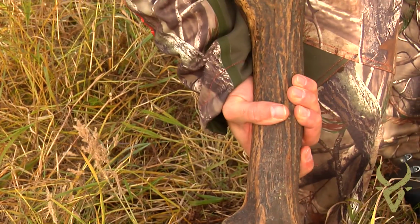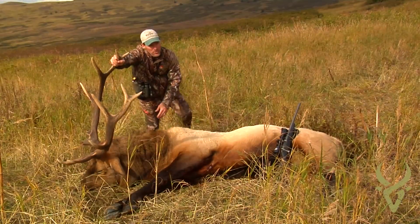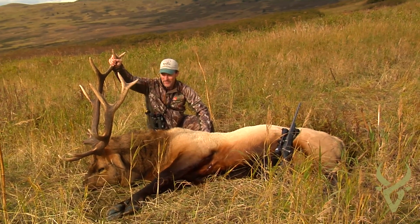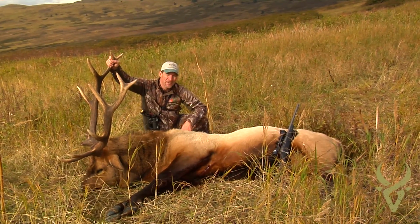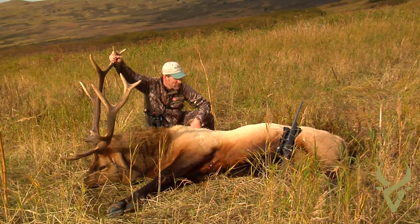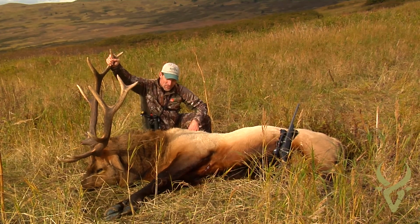Look at that. If I was watching that on TV, there's 2 things that I'd want to know. First one being, what kind of a bullet can tank a 1,300-pound animal like that? And that was a 180 grain Accubond out of a 300 Win Mag. Trophy grade ammo.